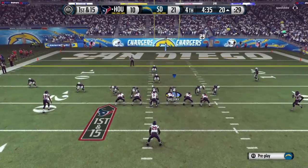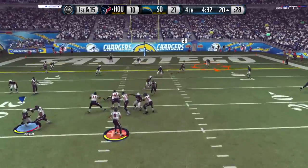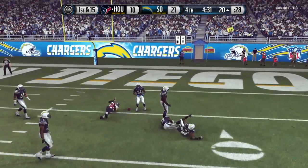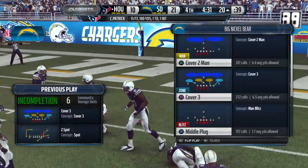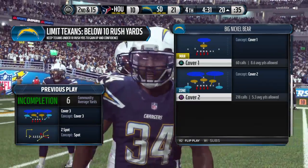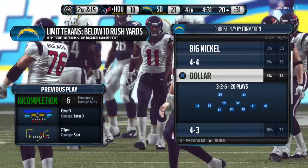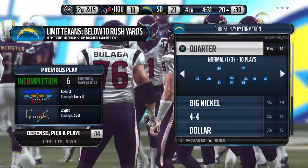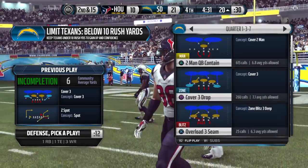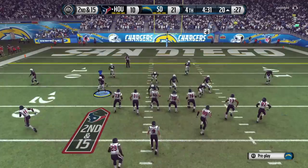Let's go. 1st and 15 to go. Can't hold on here as this ball's incomplete. Got to give the secondary credit. In this passing league now, it's hard to make plays, but a good play there and another incomplete pass. Failing to complete that one, so 2nd down here.